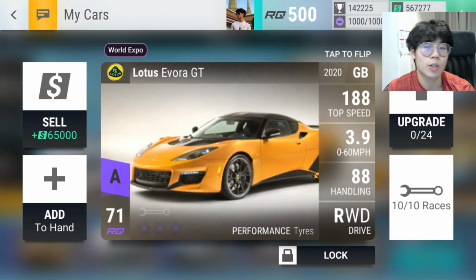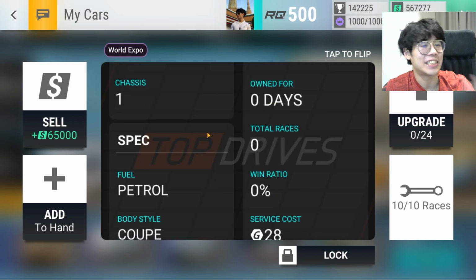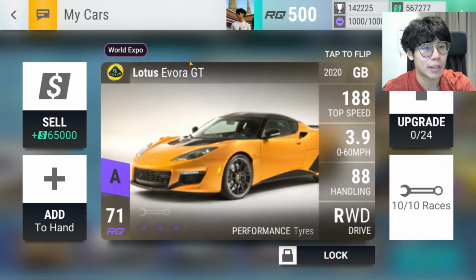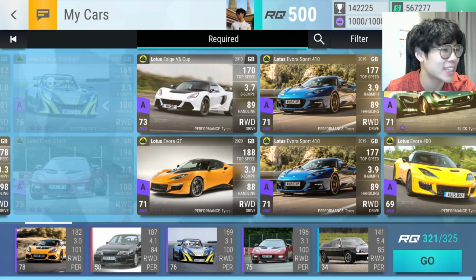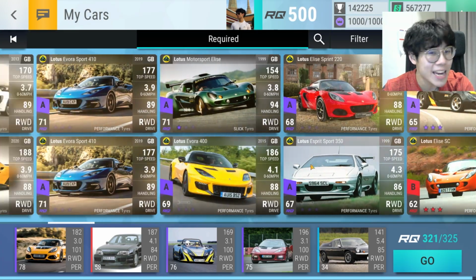And then the newest inclusion to my collection is the Lotus Evora GT that you see over here. I unpacked it today. So as you can see, owned it for 0 days with 0 races and a 0% win ratio. The only thing about the Evora GT is that it's kind of useless. Like, it's worse than the Evora Sport 410. I already checked the times on Top Drive's records. This is just the better car, so you want to use that anyway, you know what I mean?